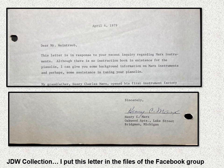Weintraub, this letter is in response to your recent inquiry regarding Marx instruments. Although there is no instruction book in existence for the pianolin, I can give you some background information on Marx instruments and perhaps some assistance in tuning your pianolin." And he goes through the history of a lot of the instruments. And I put this letter in the files of the Facebook group, a historical piece of information.